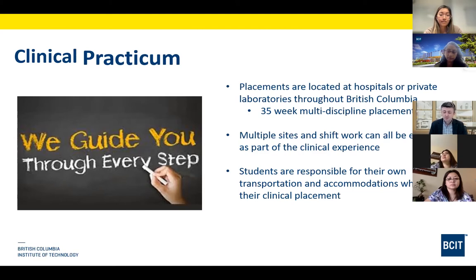When students are in the program, we do give them an opportunity to give a preferred choice of where they want to do their placement. So we use a computer information management system that collects that information from students. They give a few choices, and then it runs an algorithm that's been programmed to optimize where they go and ideally get at least one of their top choices. So that's how the placement process unfolds.